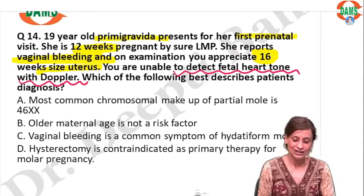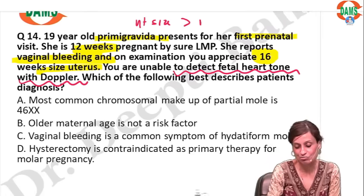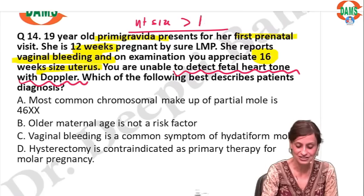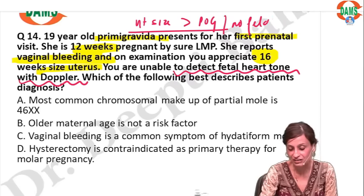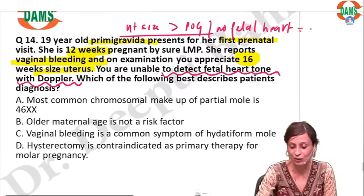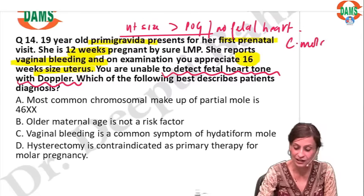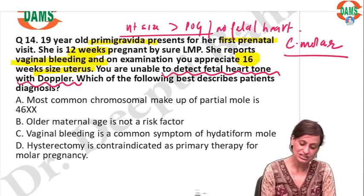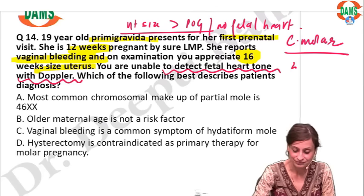So now, what are we dealing with? A uterine size more than POG. No fetal heart rate, which means we are likely dealing with a molar pregnancy, right? So we are likely dealing with a complete molar pregnancy. So if it is complete molar, what would be the karyotype?